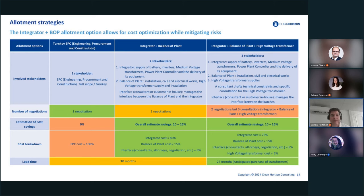So we are really following the trends of the solar industry typically, where it's very common to procure each equipment separately from different suppliers. And I think with the standardization that Salome was talking about, and that standardization process becoming more and more important, we are going in that direction.